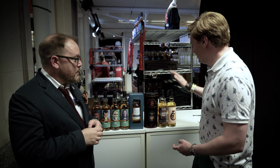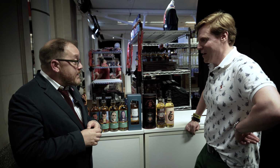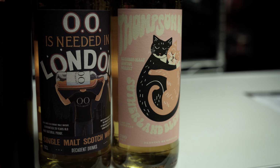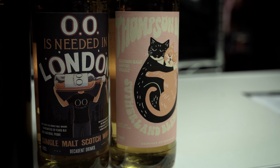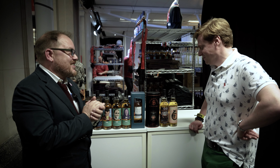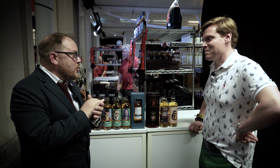55.8, definitely not 0.0. And then finally, something from another fine independent bottler, Thompson Brothers. Absolutely, the Thompson Brothers. So this is another one of their Sutherland blends that they've done. I mean, I just tried this upstairs. It's absolutely fantastic. You know, two different single malts going in there. One is the Dornoch, obviously, and the other is the Clynelish, one of my two favourite distilleries.